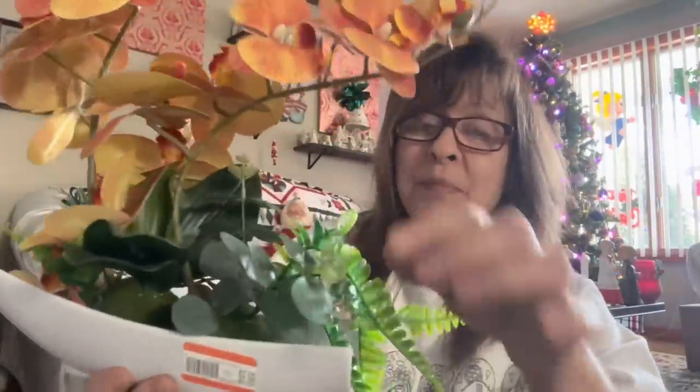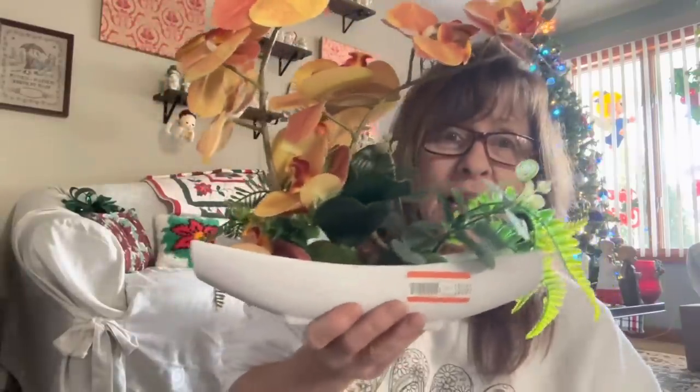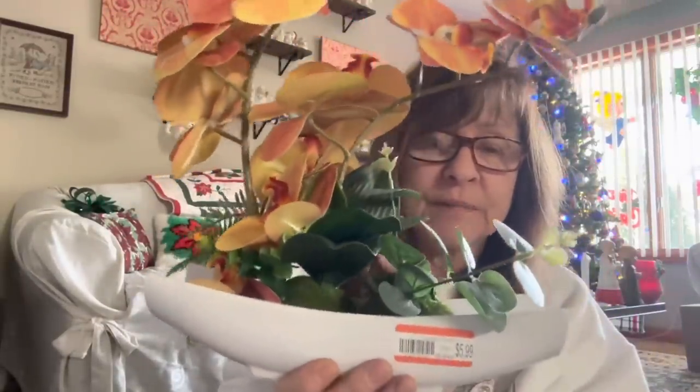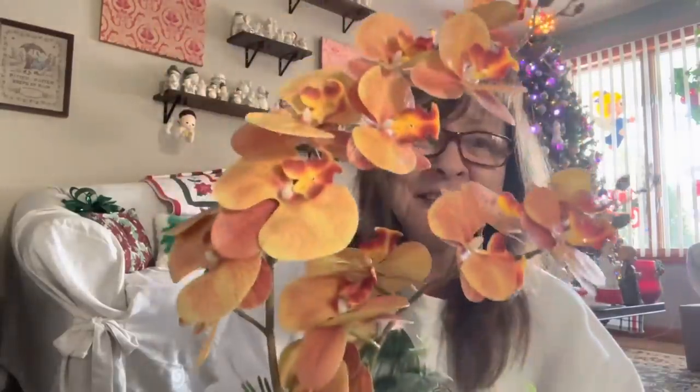I got this for myself. I'm going to put this in my office. Of course, I love orchids, but they are very hard to grow. I'm going to take these ugly plastic flowers out because they look like crap. They really bring it down, you know, like, look at. Much better. So I got that for me.